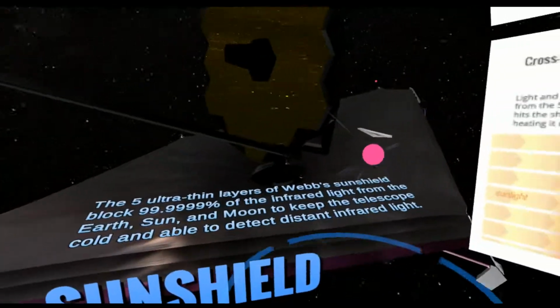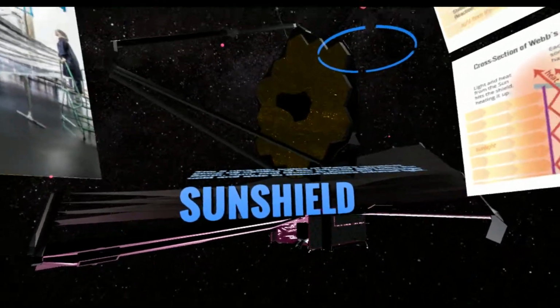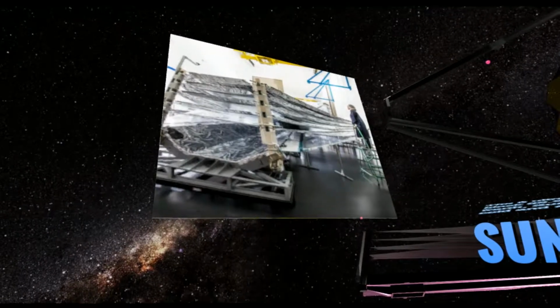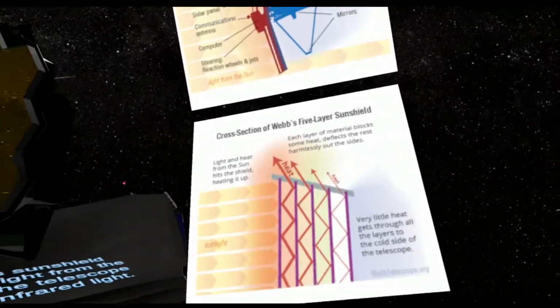The five ultra-thin layers of Webb's sunshield block 99.9999% of the infrared light from the Earth, Sun, and Moon to keep the telescope cold and able to detect distant infrared light.